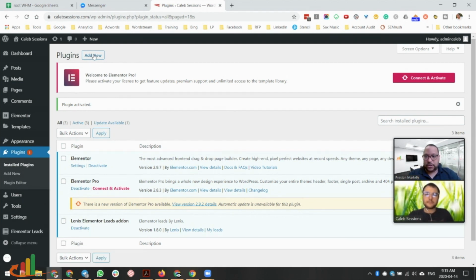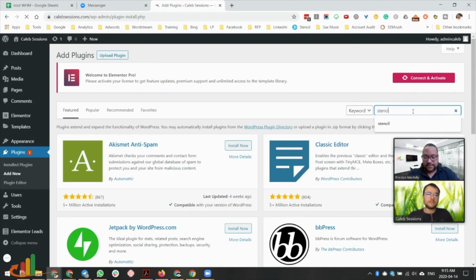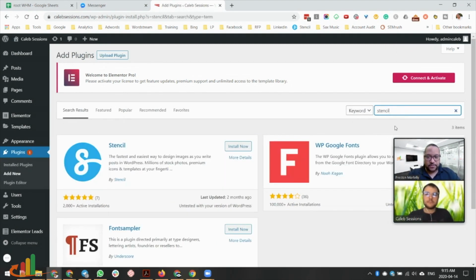I'm going to install another one called Stencil. Stencil is going to be a lifesaver in a bit. You'll see why. Actually, you're probably not going to feel the pain because I'm going to show you the new way of doing it. If you had to add images to your website the old way, it would be painful. And Stencil makes it really good.